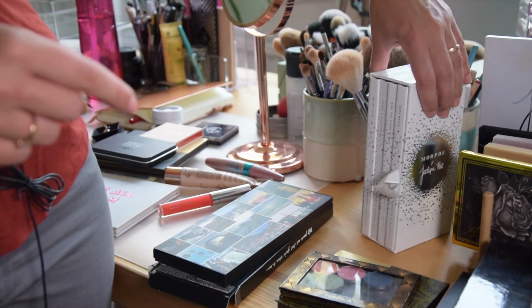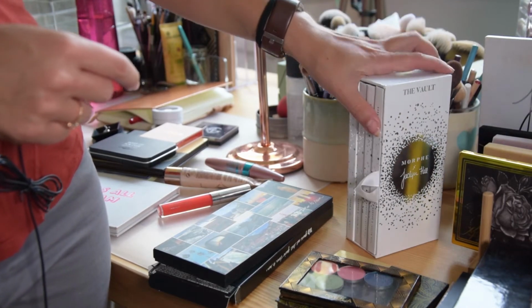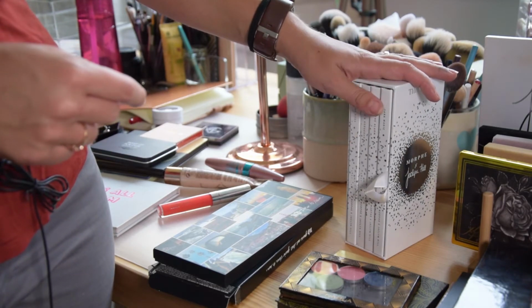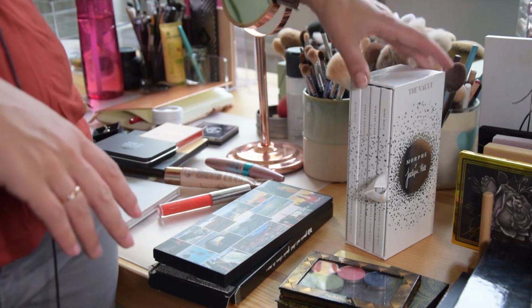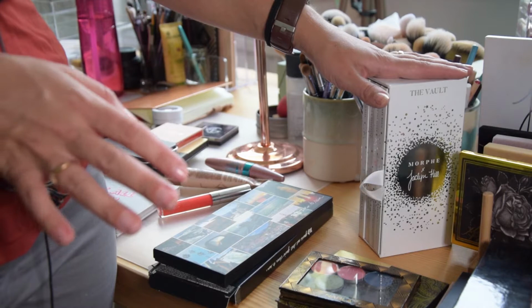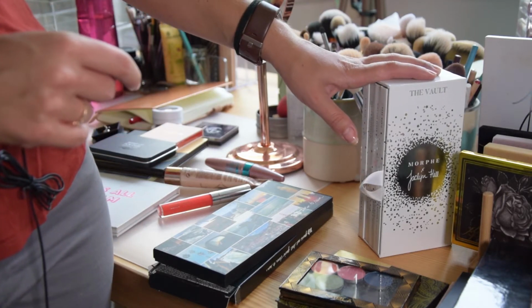Then you might see here the Morphe and Jaclyn Hill Vault. I've used this very heavily in the last half of the month, and I think I need a break from it, but it's gonna sit on my desk still because I am working on posts and reviews and things like that, so I'll need it here on my desk.